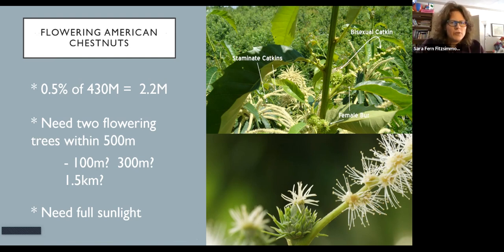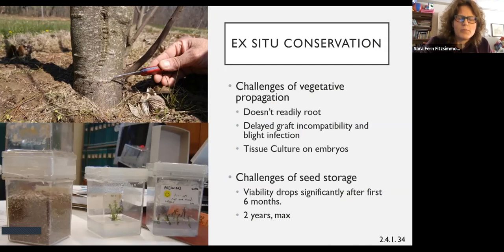Now, the problem with that is that you need full sunlight for a tree to flower. So surely not all of those trees that are 4 inches in diameter are flowering because they're not getting full sunlight. They may still be suppressed in the understory. You also need those trees to be within about 500 meters of each other in order for them to actually fruit. They have to pollinate one another. They can't pollinate themselves. So we use that number. There's about 2 million or so trees that are flowering. They may or may not be throwing filled fruit. That sounds like a lot, but across 180 million acres of the entire eastern US, that's actually not a lot of trees to go by.